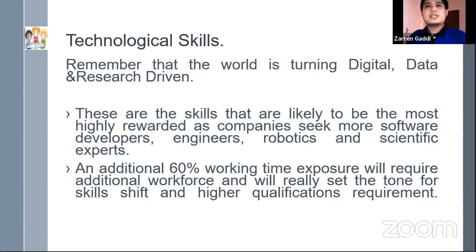So, technological skills, ito yung mga hinahanap ng mundo ngayon. Ito yung mga skills na pinag-aaralan ng mga future IT specialists, mga data scientists, mga data stewards, mga engineers, mga robotic expert, and scientific expert. These are the people who have successfully applied what they learned technically. An additional 60% working time is expected in 2030. That is why this will really set the tone for skill shift and higher qualification requirements.